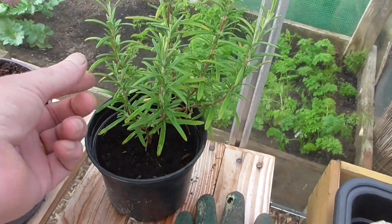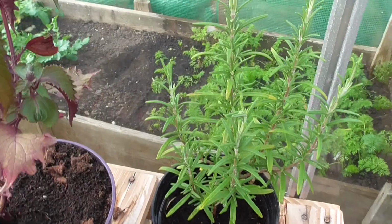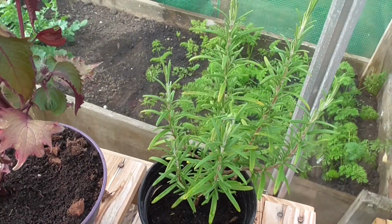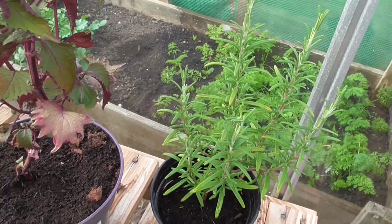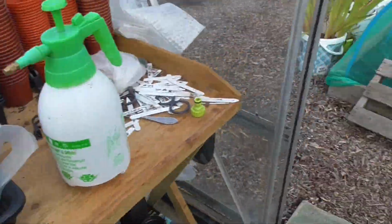And here's the mystery gift. Do you know what that is? It smells like, I wonder if it's lavender or, I don't know, I'm at a loss. But anyway, that's that.